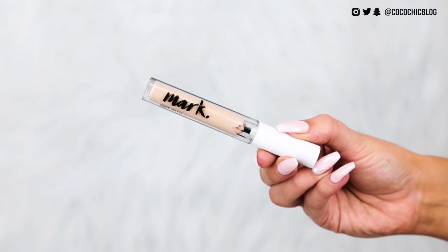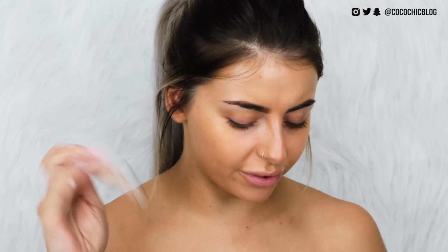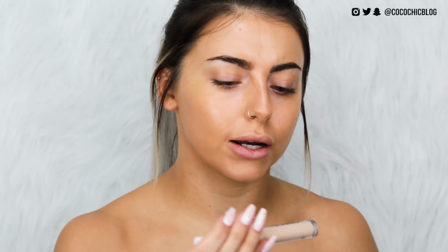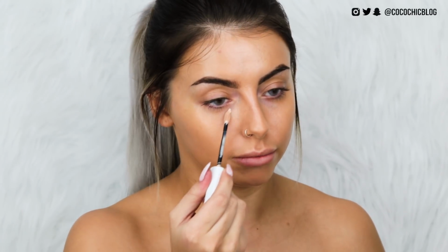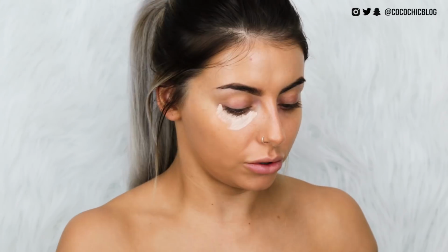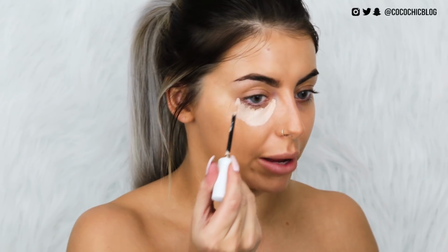This is the Nude Matte Cream Concealer, and I have mine in the shade Fair. I think I picked up Fair because they didn't have a light one. It was either fair or medium. So I went with this one, and this cost £4. Another bargain. Well, it's a bargain if it works. I'm not sure I'm overly keen on the doe foot. It doesn't seem to pick up as much product as I'd maybe like.